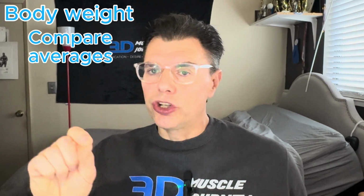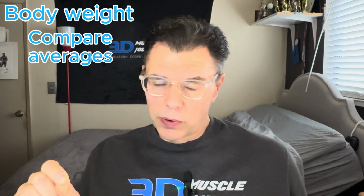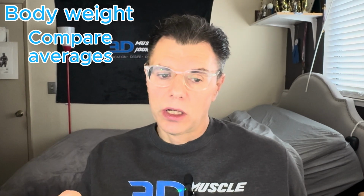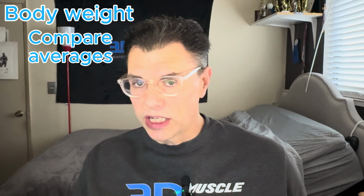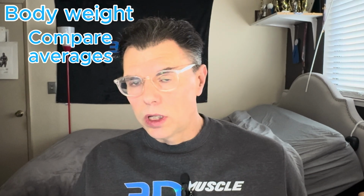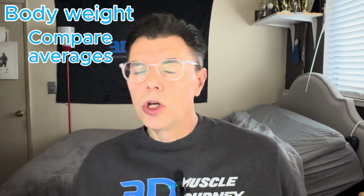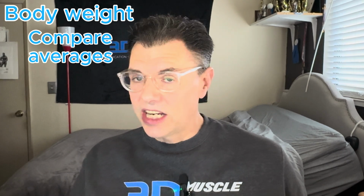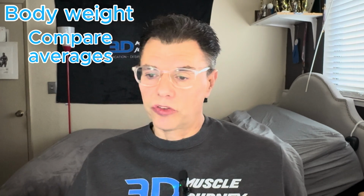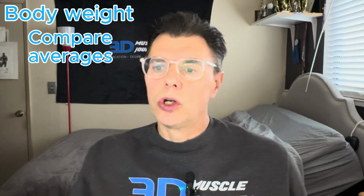Number 2, body weight. And more importantly, use the averages each week. You need some day-to-day data points, no more than probably 4 times a week when things are consistent. But more importantly than that, average those 4 times a week and then compare those averages week by week by week. A good rule of thumb is if you're gaining weight and you're training, you're probably gaining muscle. You'd have to be doing an awful lot of things wrong in the training department in order to be gaining weight and not gaining muscle. So use those averages and just ensure that when you're comparing those averages over time, you're seeing body weight go up.